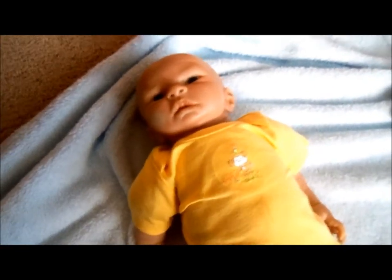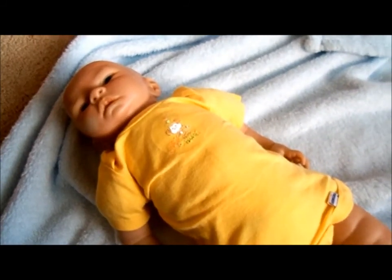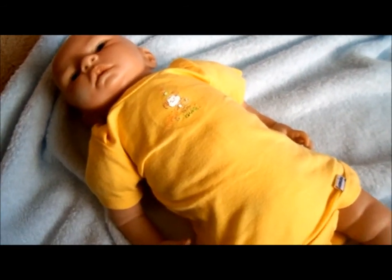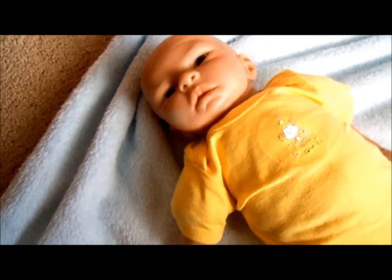Hey everyone, so I've not been bonding with my Reborn, so I decided to sell him. He is $150 shipped, so that means including shipping and the stuff that he's going to come with. So I'm going to start doing detailing and such, but before I start, I just want to let you guys know his kit is the Jewel Kit by Destiny Pratt.